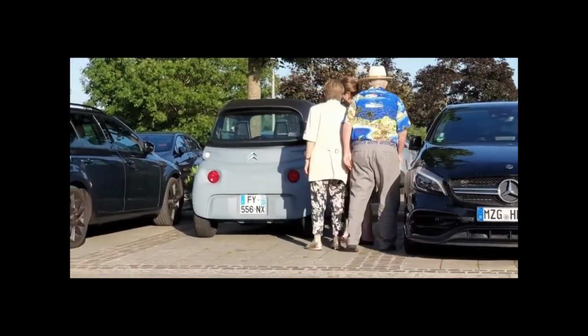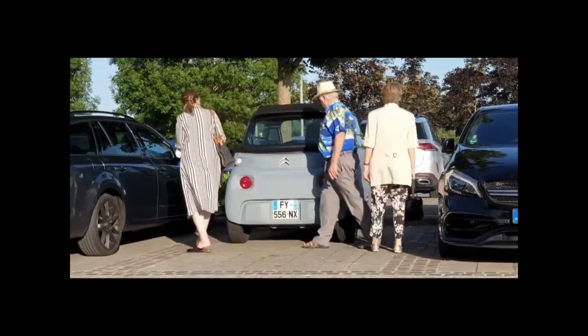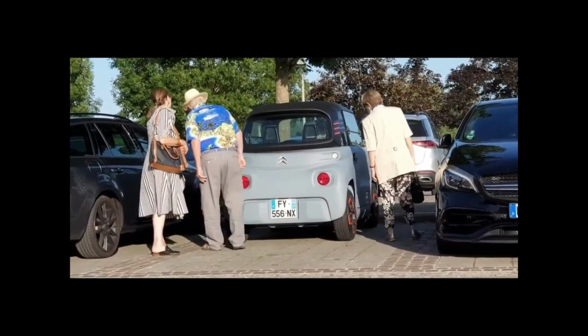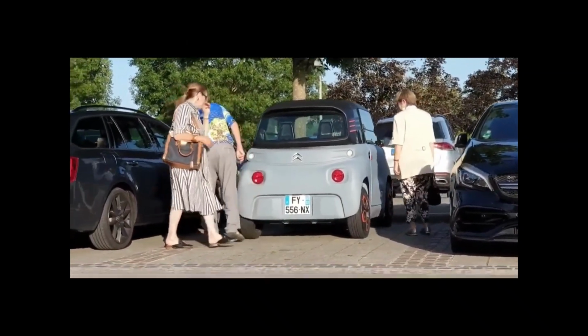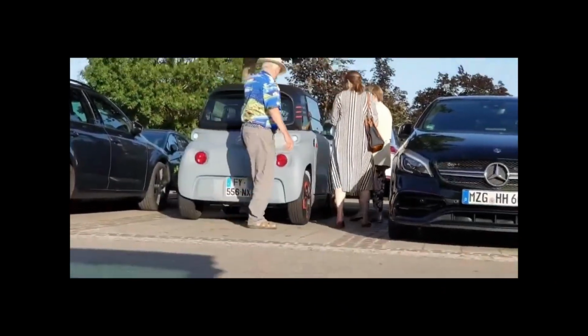But it actually started as a concept car. Remember that super cool Ami 1 they showed off at the Geneva Motor Show? Oh, yeah. And it's amazing how close they stuck to the concept. Like, Citroen had this vision, right? Make it affordable, sustainable, perfect for city life, and they just went for it.